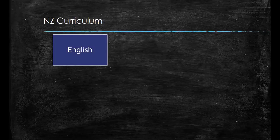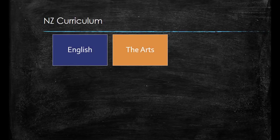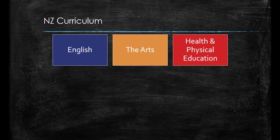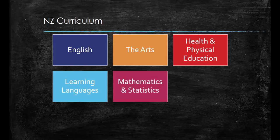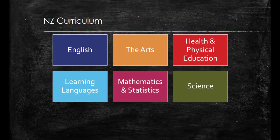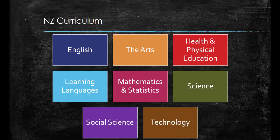The New Zealand curriculum is divided into 8 essential learning areas, which all schools must offer. These are English, the arts, including visual art, drama, dance and music, health and physical education, learning languages. This one, however, is not essential for all schools to offer at all year levels. Mathematics and statistics, science, social science, and technology. Each learning area is divided into 8 levels that contain a number of different achievement objectives. The New Zealand curriculum is not prescriptive, but rather provides a framework that allows schools and teachers to be flexible with learning content and context, provided that they cover the achievement objectives.